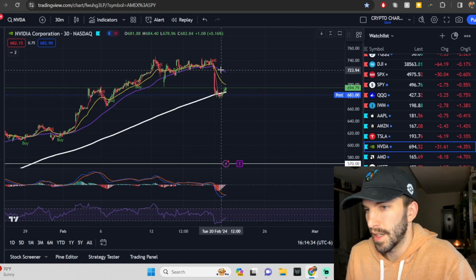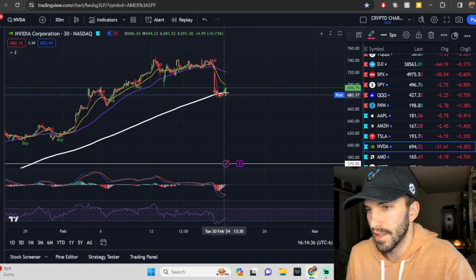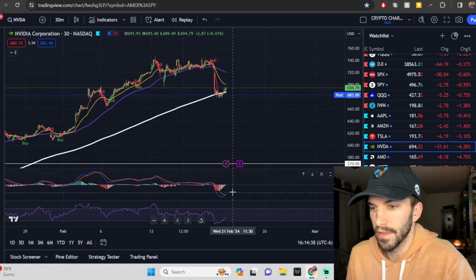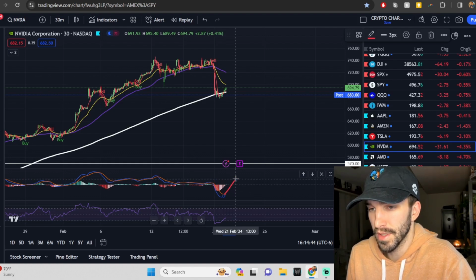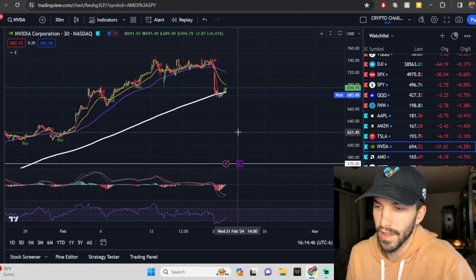Nvidia has some ground to make up tomorrow. Now this is good that we're starting to swing higher, but you'll notice we are way down here in negative territory. So be very patient with Nvidia, see if it's able to get into positive territory tomorrow. And just be careful trading around these earnings.